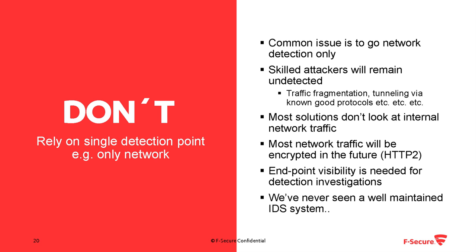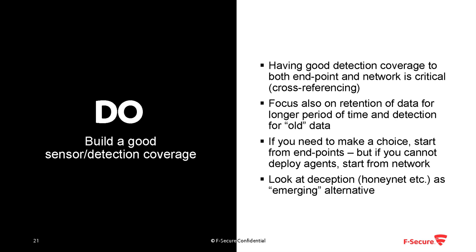Then some do. So what are the recommendations that we would give to you? Start by building a good sensor detection coverage. So having good detection coverage to both endpoint and network, and especially the ability to cross-reference between these two. So if you see a connection going to the suspicious IP address, what happened in the endpoint and vice versa?